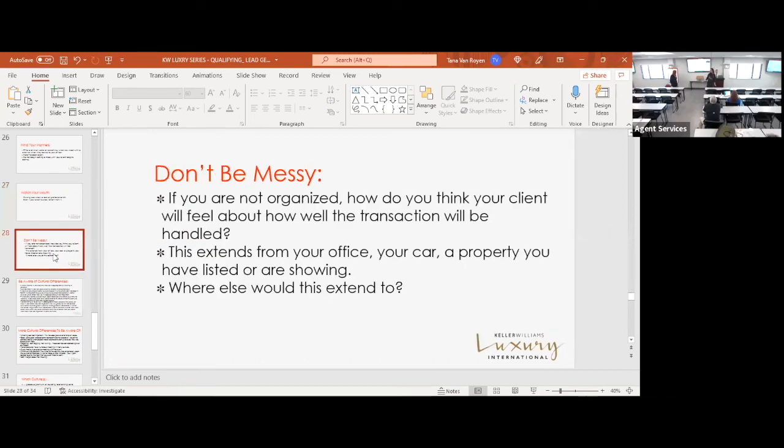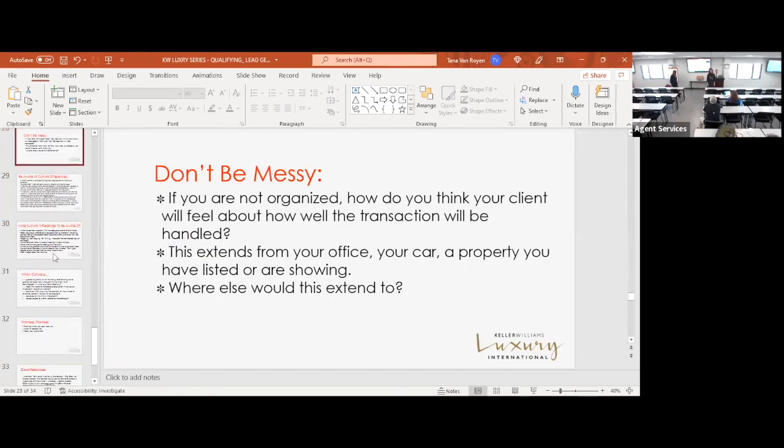Don't be messy. We talked about this. If you're not organized, how do you think your client is going to feel about how you're going to market their home or handle their transaction? Right? If your office is messy like mine is right now, meet them in a conference room. Those are clean, right? So this goes to your office, it goes to your car. And where else do you think this might extend to? Everywhere in your life.